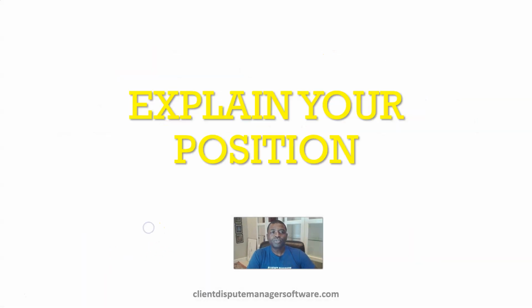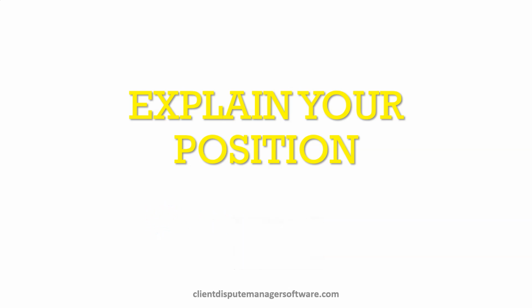Next, you want to explain your position. Write to the credit bureaus and explain why you feel that this charge-off is inaccurate. Don't just say it's inaccurate, it's not mine. That's not going to work. You got to tell the credit bureaus why you feel this way. Give them a summary. Explain to them why you feel that this account is inaccurate. And anything you see in there that's inaccurate, any of the fields that are wrong, you want to write it down.